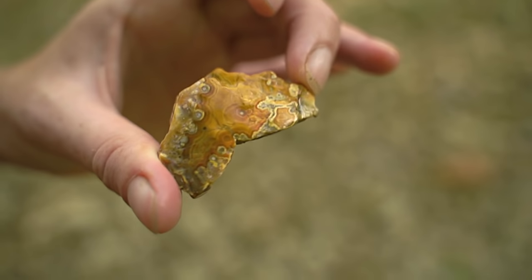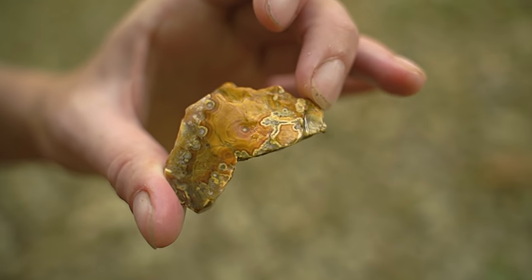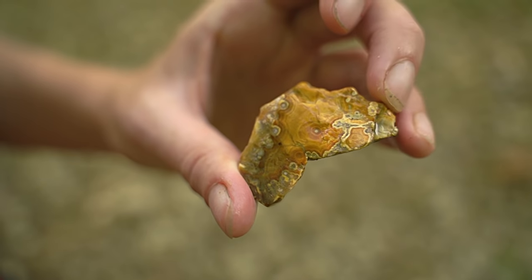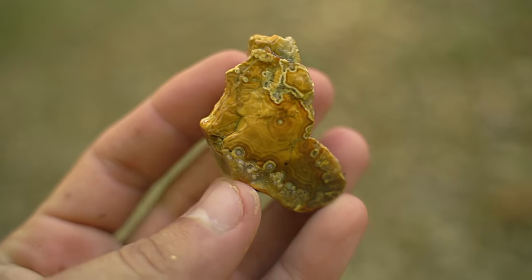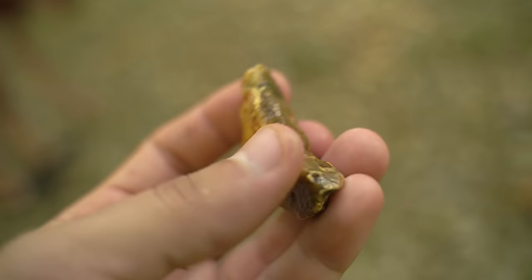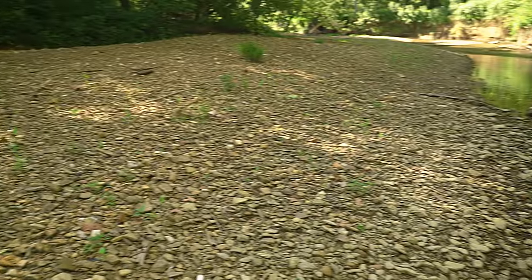Oh my goodness, look at that banding. That's some of the best banding we've found so far. Little dots, bands, I wanna hold it. Look at that. That's more like what we've been looking for. We really would like to find a big piece like that. That's a good sign for this area. I mean, there's just an endless amount of stuff to hunt through.